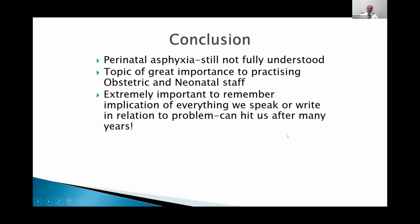Don't implicate obstetricians in any way. The best way is to say that the obstetric management is best discussed with the obstetrician. So don't go into the details of the obstetric management. Don't write anything that can incriminate your team. You have to be frank, you have to be open, but at the same time, you have to be sensible and cautious. So with that, I conclude. I'll stop sharing my screen.